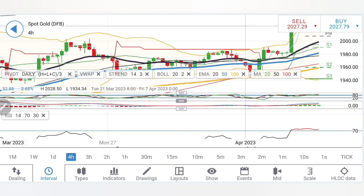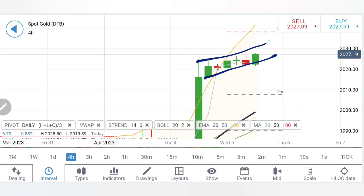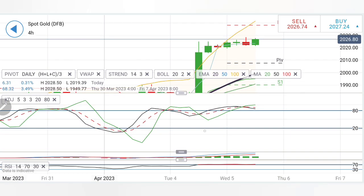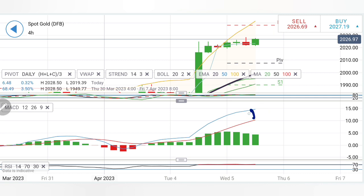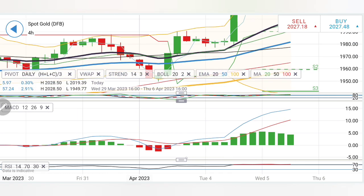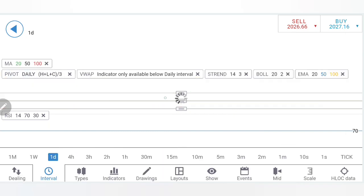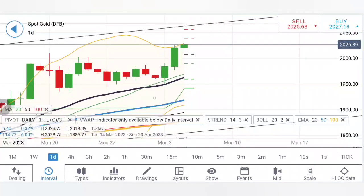And if you look at the 4-hour charts, a similar observation holds. The stochastic here is overbought. The MACD here is bullish, trying to trade with little divergence. The RSI is certainly overbought here. So it is slightly overbought, but that does not mean it cannot stretch the run here. Now look at the daily charts.